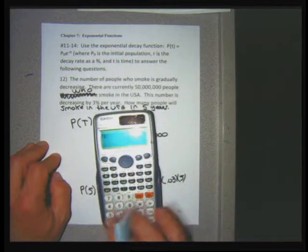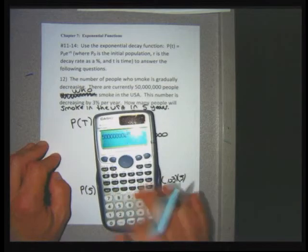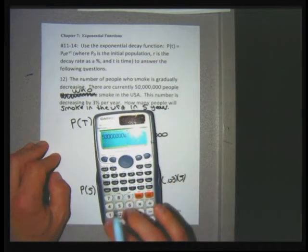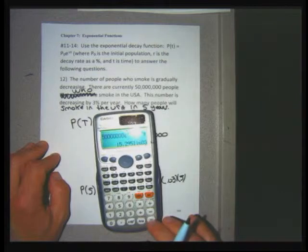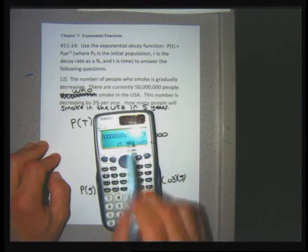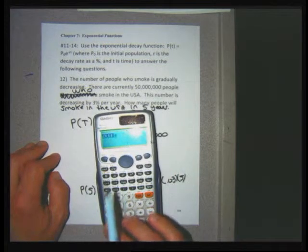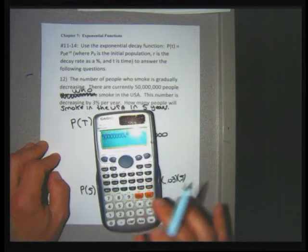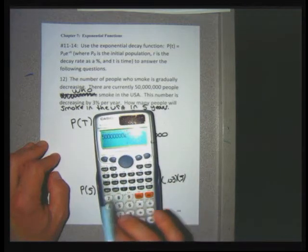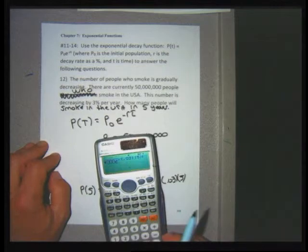So 50 million times shift ln, and then parentheses, oh, forgot the negative sign, negative parentheses 0.03 times 5. It's got to be a number less than 50 million. And I couldn't have done that right. I forgot the decimal with the 0.03. Let me enter it again. So 50 million, 5, 0, and then 7 zeros, and then shift ln, negative parentheses 0.03 parentheses 5. Better, I suppose.